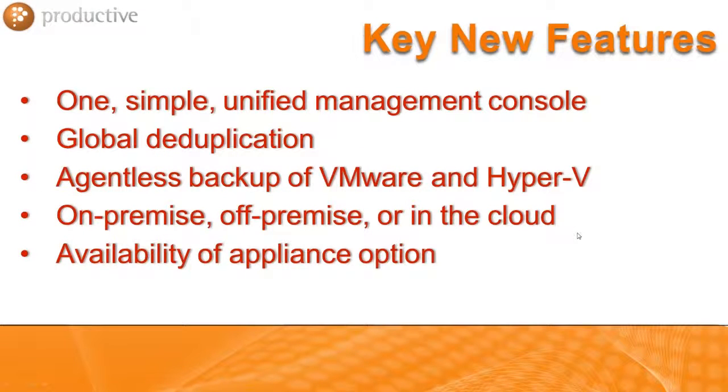John, you can feel free to chime in here whenever you want, but a lot of stuff that we've seen that we really like about the new UDP is, first of all, the single unified management console, the ability to dedupe globally across the environment, agentless backup of VMware or Hyper-V. And John, does this work with Xen as well? Well, right now we don't have agentless backup for Xen, but we can back up the Xen VMs fairly easily with our agents. But that is something that is a roadmap item.